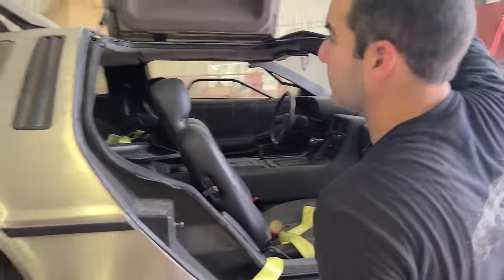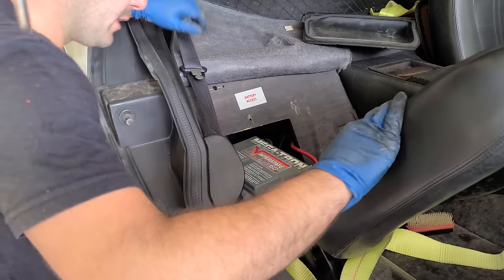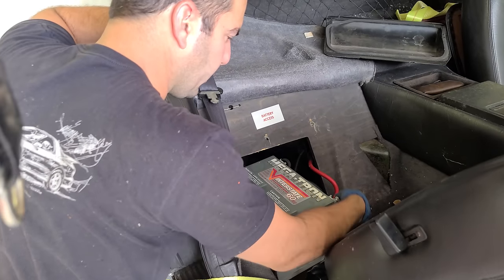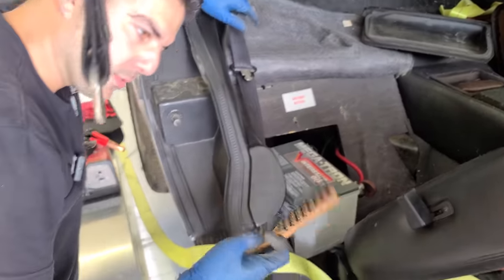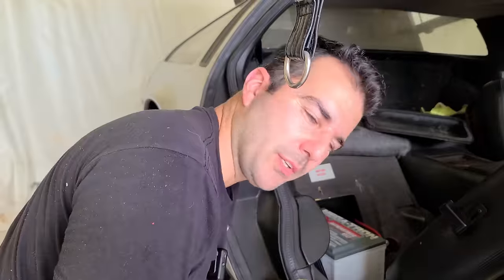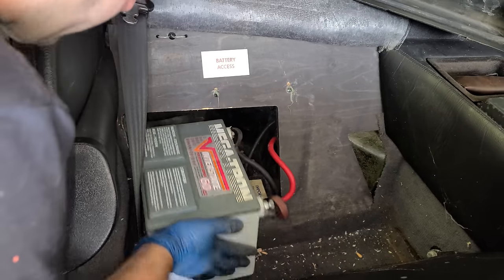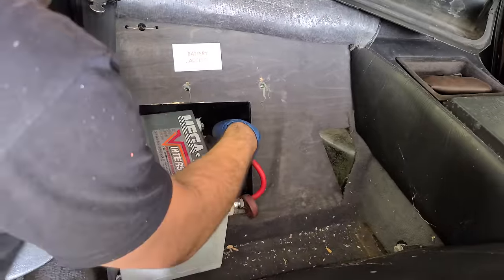We got the battery on this side. All right, this works too. So what we have here is a really old battery, and there's a few combs in here. There's this one, then this one. This person was really into their hair. Okay, so this thing was just kind of hanging out over here. It's supposed to be strapped in and pushed in, but that's okay. This battery is really old.